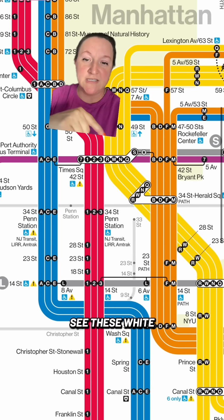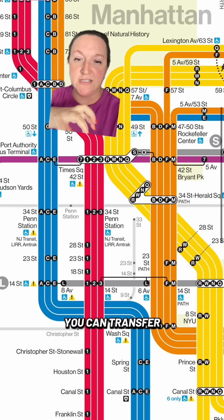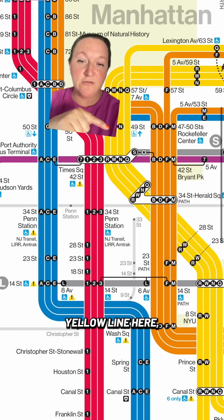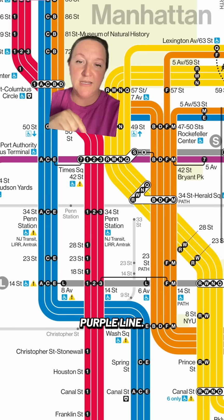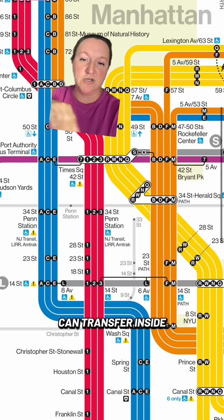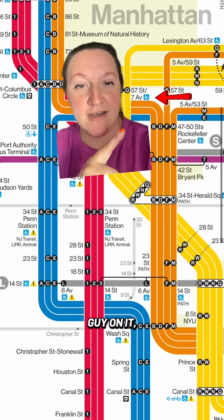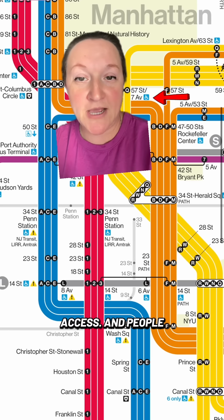Now, sometimes you'll see these white clusters. These white clusters mean that you can transfer to any of these trains listed. So if you're on the red line, you can transfer over to the yellow line here, or the gray line, or the purple line. So when you see it all encased in this white, it means you can transfer inside the station to any of those trains. If you see this little blue thing here with a little wheelchair guy on it, that means there's an elevator there, or AKA it has handicap access.